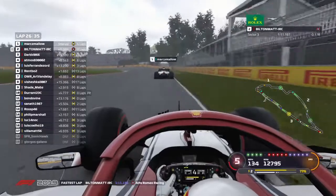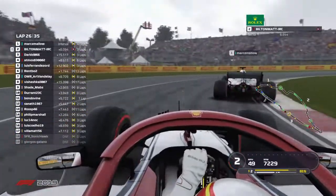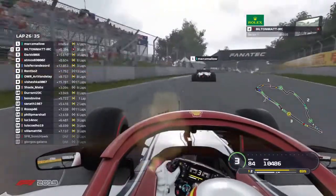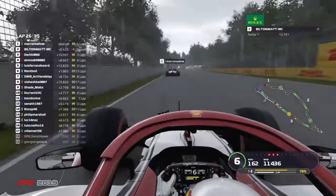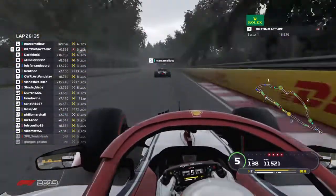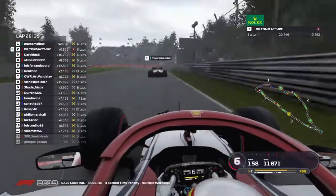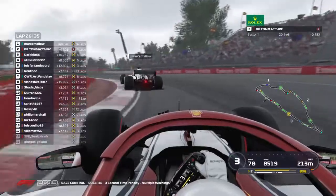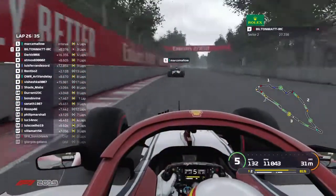Bilton Matt going once again faster than he has already, almost 1.5 tenths faster. Just 0.4 seconds behind Marks Mello now. Obviously having to brake a lot earlier than Marks Mello because he will hit the back of the car. So maybe not going as fast as he would like on these softs to extend, obviously with the penalties he's picked up.